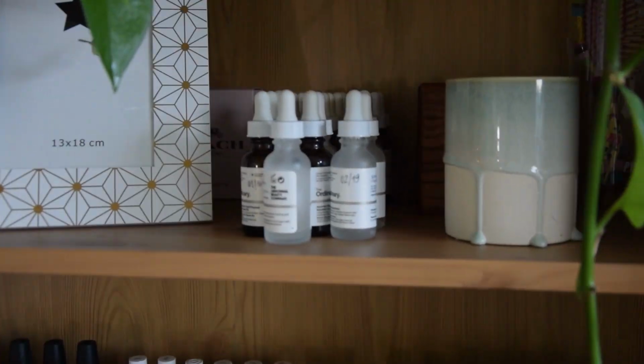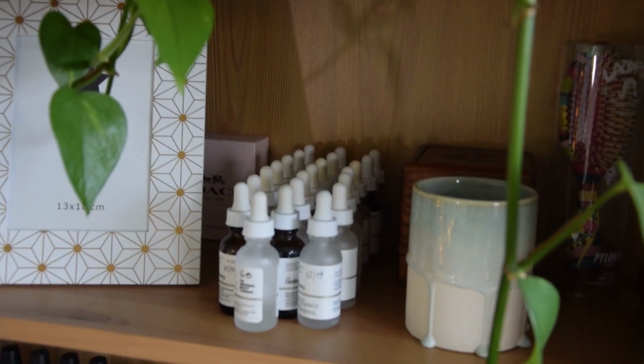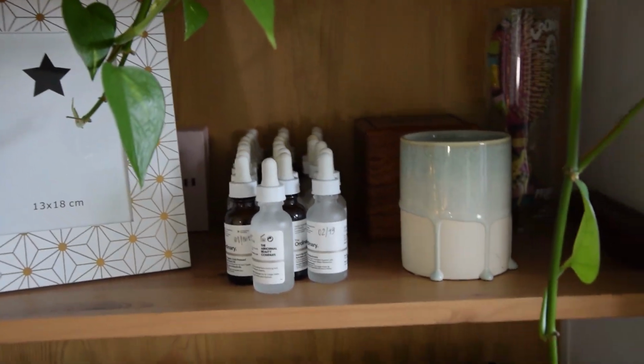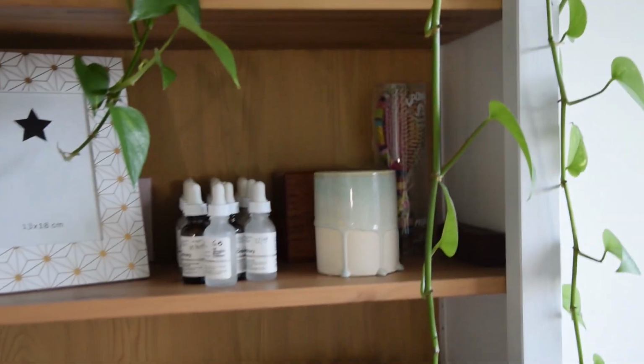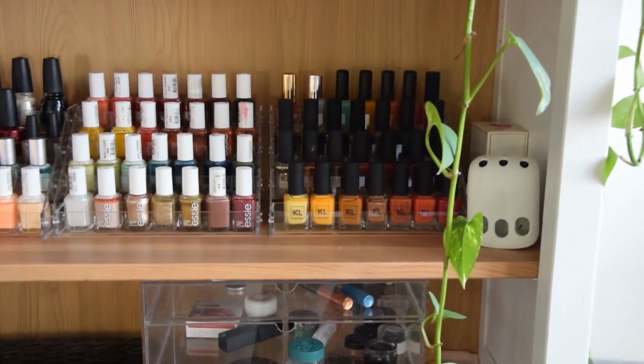Here I have all of my empty The Ordinary items, and you can see that I definitely love the brand. But here just some random items. And then here I have my nail polish collection.